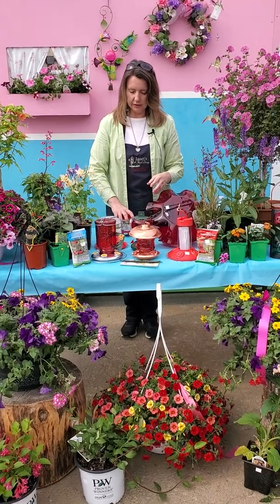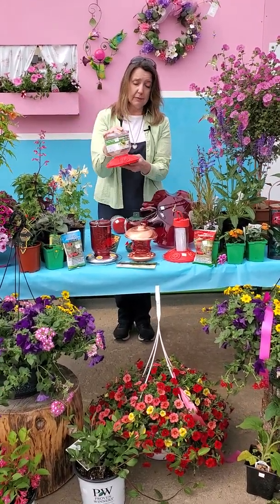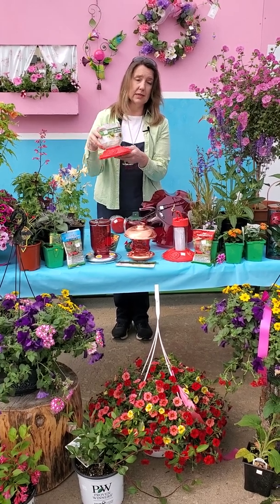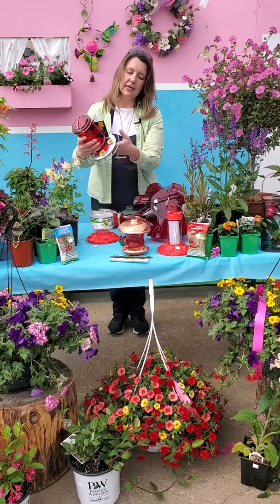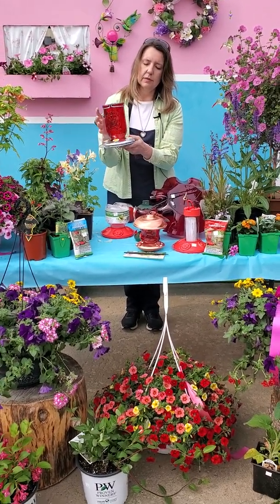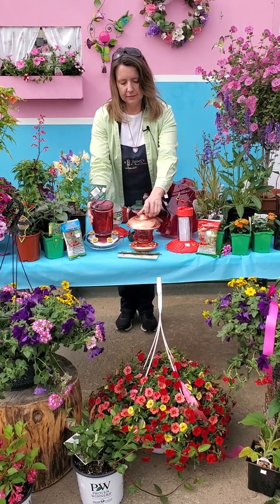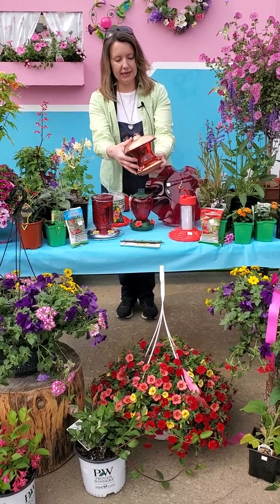I have a few other examples. This is a little bit larger version. If you have a lot of hummingbirds, then this might be something that you might consider. And then these are just a little bit prettier ones. And I don't know that this one's going to leak a whole lot. I think it would probably be fine. Same with this one. These are more ones you might consider as a gift.